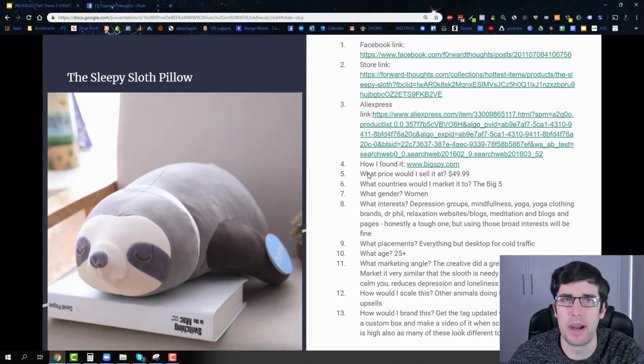I'd sell this at $50 US minimum, because the product costs about $20. And again, you want a 2 to 3 times markup. But you can definitely sell this. You've got a nice $30 margin, and if you increase that, you can really scale. That's the benefit of high ticket. Especially if you resonate with people, you can really scale quite comfortably.